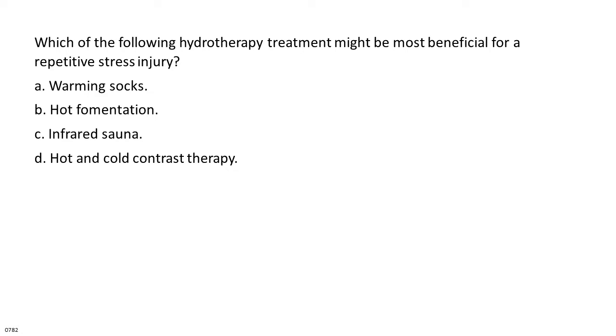Which of the following hydrotherapy treatments might be most beneficial for a repetitive stress injury? A. Warming socks. B. Hot fermentation. C. Infrared sauna. D. Hot and cold contrast therapy.